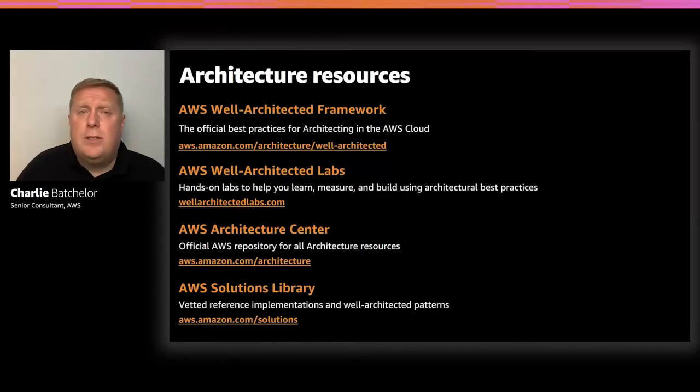I've got a slide here. There are some great links on here. The Well-Architected Framework link gives you an overview of the five pillars, information about the Well-Architected Tool, and the different Well-Architected lenses. The Well-Architected Labs are a place you can get your hands dirty with some practical hands-on experience. The Architecture and Solutions Library are a great resource for finding some vetted patterns that you can apply to your organization and help move forward towards Well-Architected best practices.